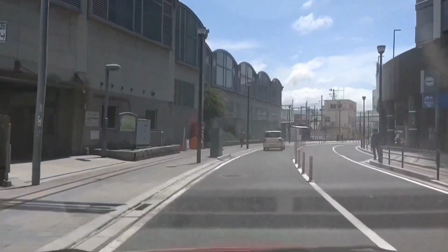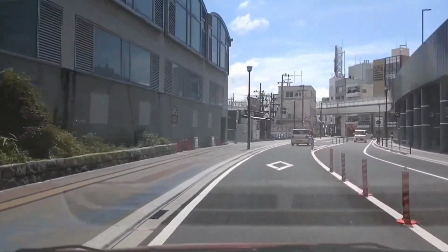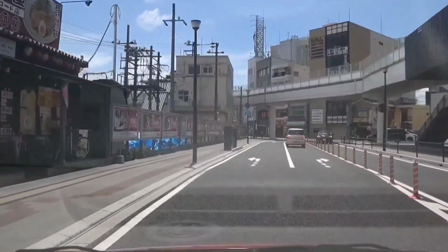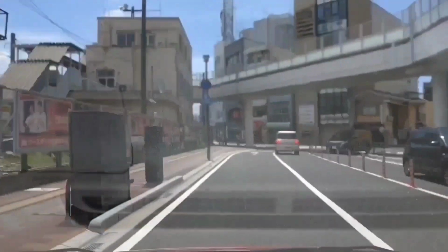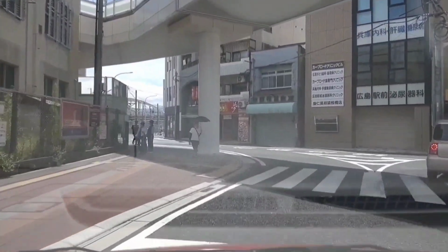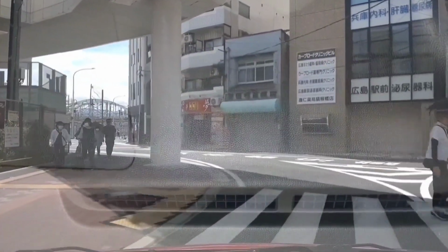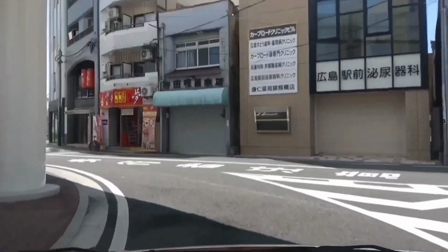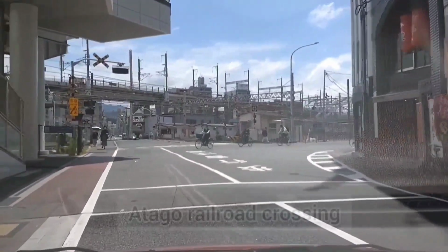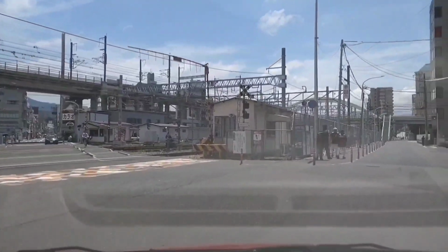This is called Carp Street, and it connects Hiroshima Station with Mazda Zoom Stadium, Hiroshima. When a baseball game is held at the stadium, you may see many people walking dressed in red. Why dressed in red? Because the Carp uniform is red. After turning left here, you will see a railroad crossing. It is a railroad crossing that never opens. It is open now, but it is often closed in the mornings and evenings when many trains pass through here.